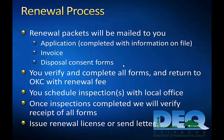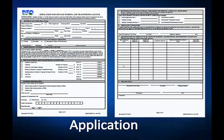So the thing to remember is that once you get the packet in the mail, look it over, make sure everything's right, and then get it sent back to Oklahoma City. So these are some examples of the forms. This is the renewal application. It's going to have the information already filled out with what we have on file. Okay? So it's got a front page and a back page. The back page has all the vehicles on it.